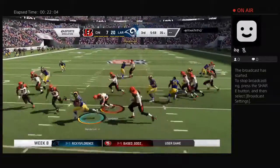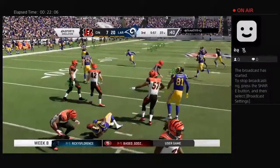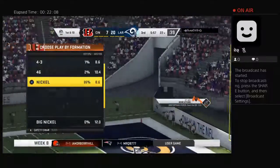Coach, as they say here in London, all to play for as we are back underway in the second half. And he'll take this up past the 20 and down at the 22-yard line.